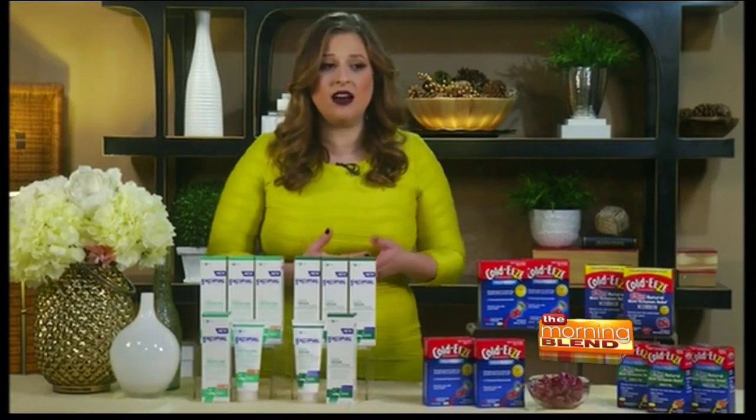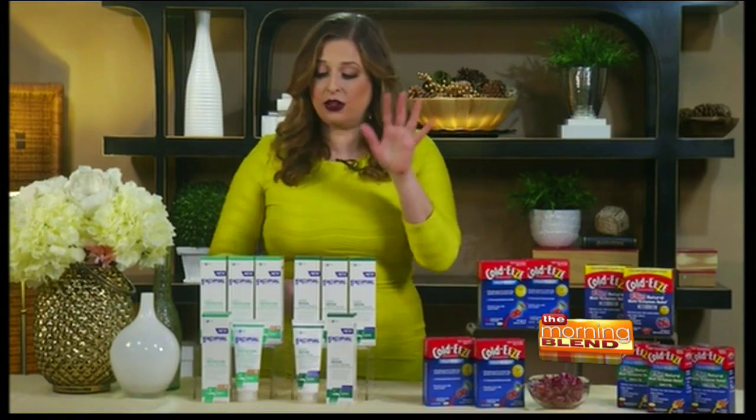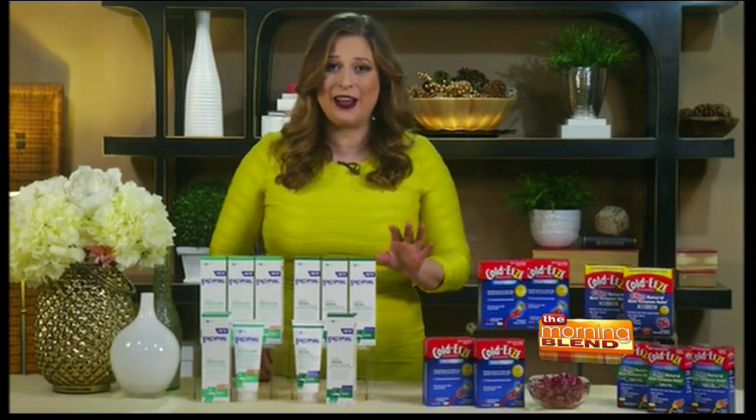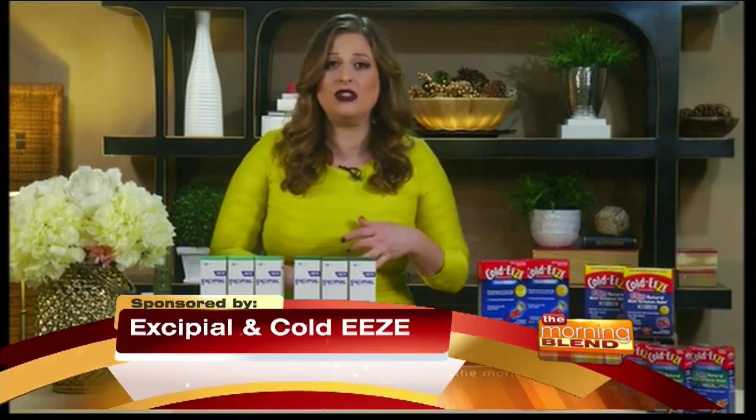Yes. Well, obviously, comfort is key, but you may as well be stylish while you're comfortable, right? And since Excipial and Coldeez are going to keep you on your feet all day, why don't you incorporate some layers with pops of color into your wardrobe, whether it be with long sleeves, vests, or just some hats to keep the warmth in? I certainly suggest it, and you'll be looking absolutely fabulous.